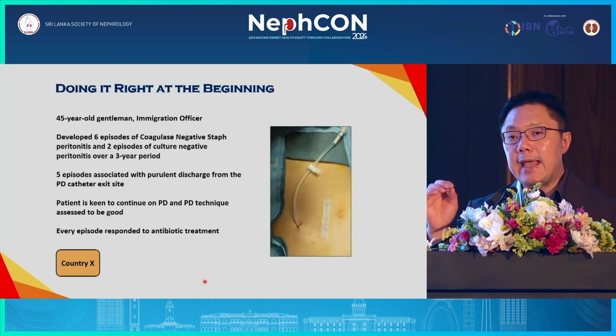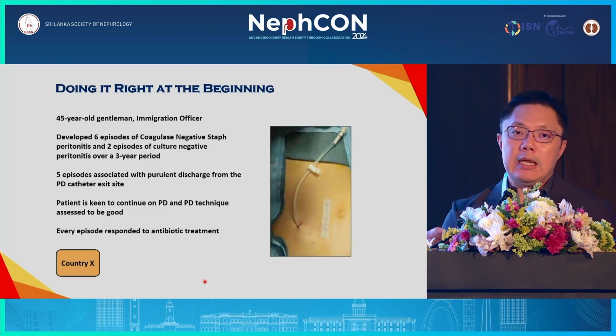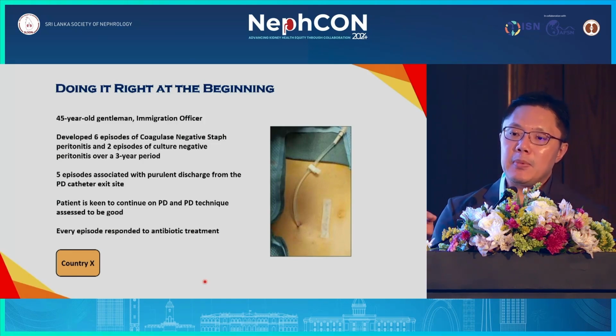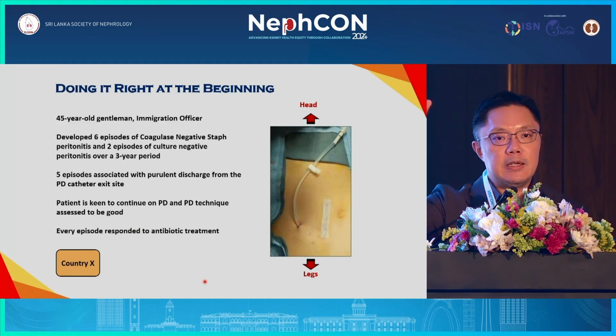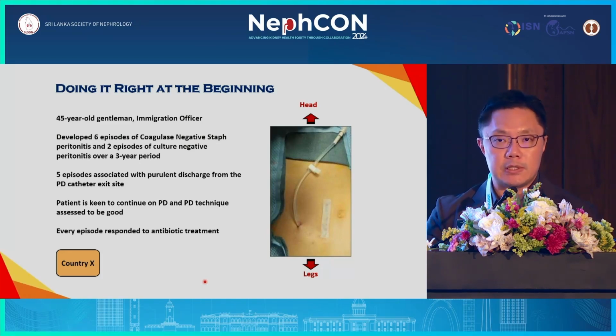So this is the exit site when I saw the patient and I was preparing to do a procedure. Does anyone see anything wrong with this exit site? It looks really nice, actually. But what I have not told you is that the head is on top, the legs are below, and the exit site is literally pointing upwards. It's literally collecting any sweat that flows down and any dirt that flows down. And that's why it's often presenting with exit site infection and hence resulting in peritonitis.